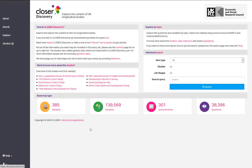Okay, so that's briefly lists. And now I'm coming into the end of the demo. What I would say is the best way to understand how to use Discovery is to have a go, have a play around with it. There are useful pages on Discovery, including the tour, which you may have noticed a banner across most of the pages have a tour, FAQs, how-to guides.